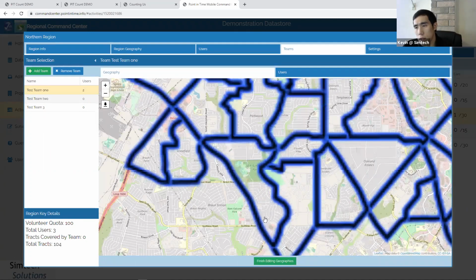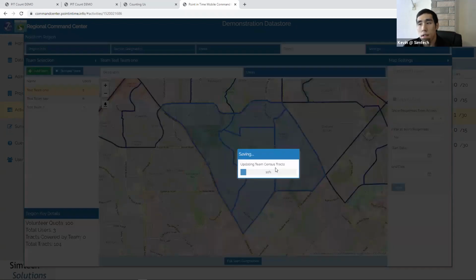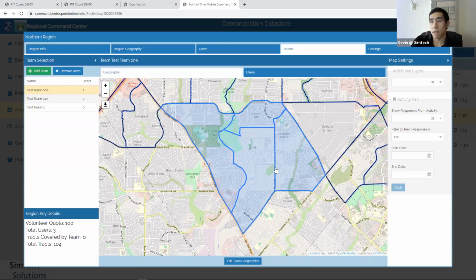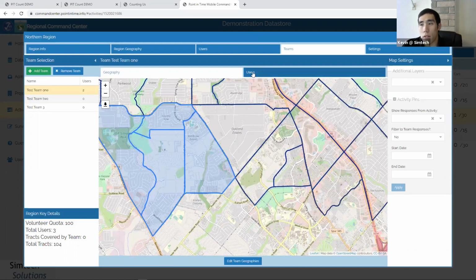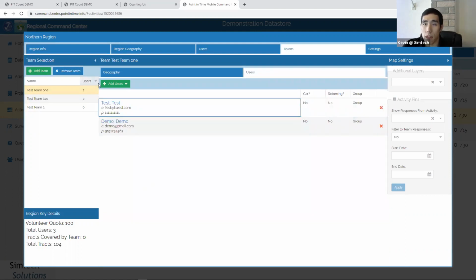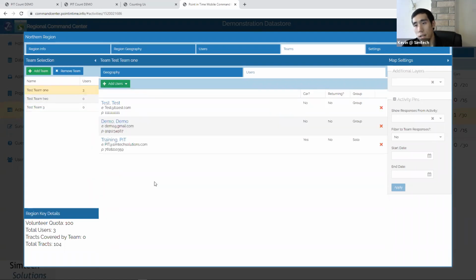So I'll go in and choose a couple census tracts down here, and I'm going to finish editing these. And now by this selection, we're saying that test team 1 is going to cover these particular tracts. I can use these same map settings that we saw earlier in the region geographies in order to help me shape those areas. But I went ahead and just picked some randomly. So I'll go to the users page, find this pit training account, and add that to the team.